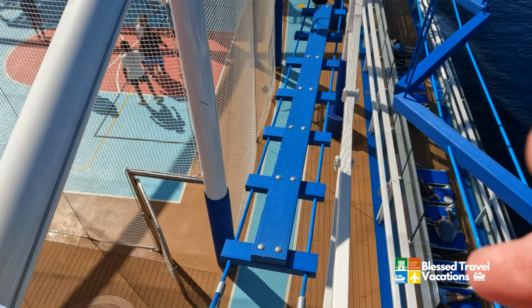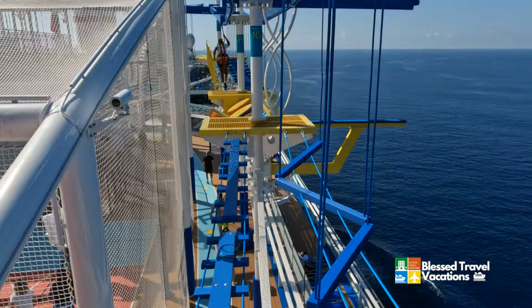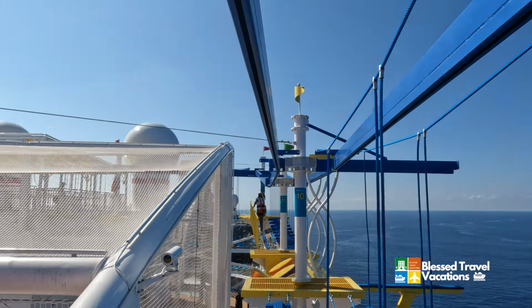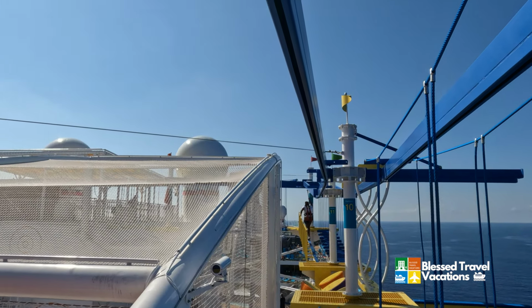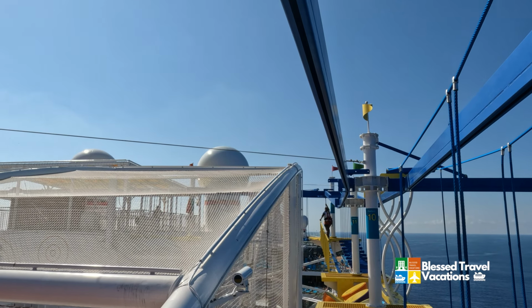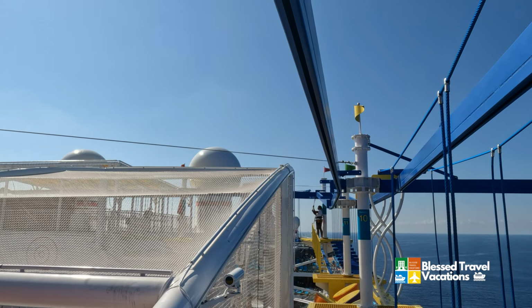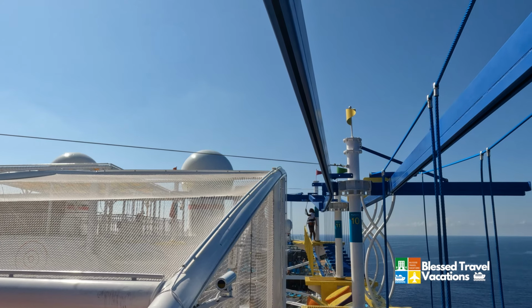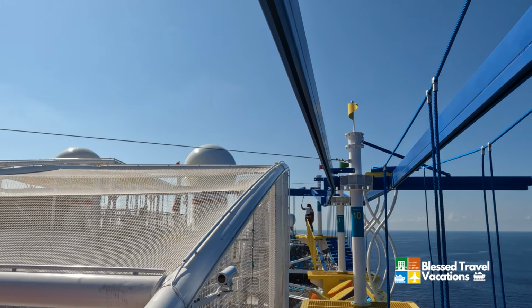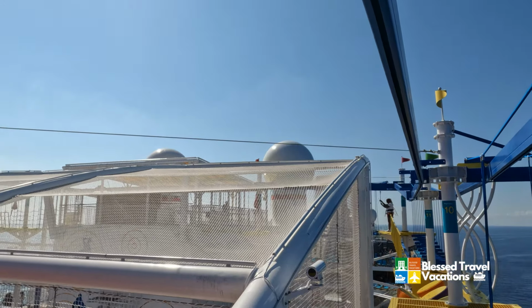All right, number 2. I'm getting hungry, gotta hurry. Number 2, do the rope course. The rope course is really special on the Carnival Celebration. A lot of ships are starting to put these rope courses on there, and they're a lot of fun. But what we really liked about the Celebration, and it's available on the Mardi Gras and of course the Jubilee, is that they've done a couple of really cool things on their rope course that we really liked.